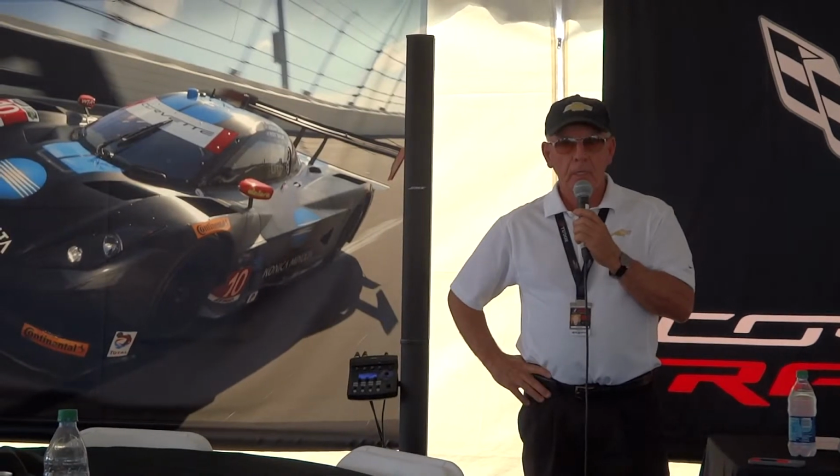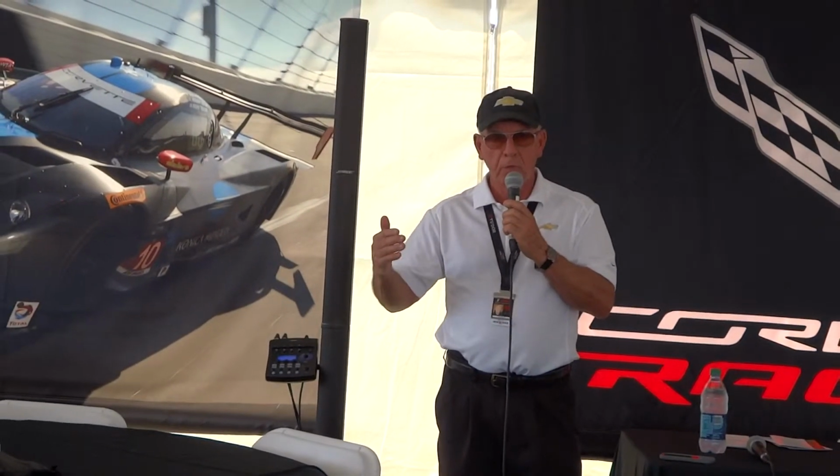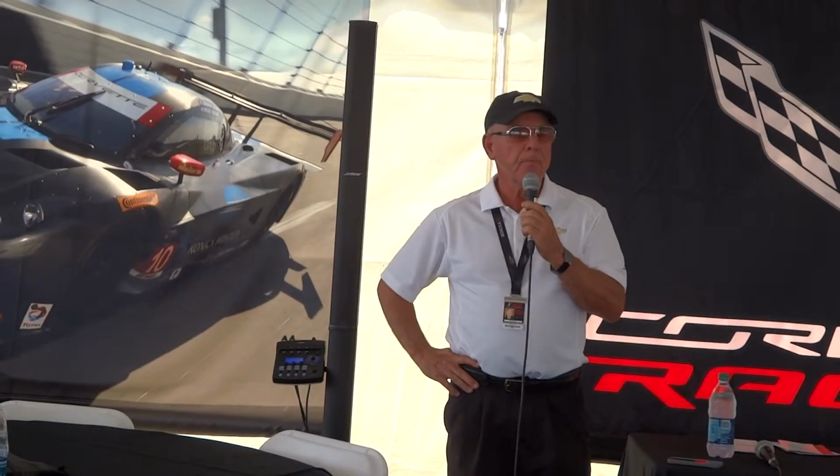And then part of our support package, we've done wind tunnel work and other measurements, and we actually publish in advance to our teams some recommendations on setups. So to help them have a good starting point, and then from there they dial in their own chassis.